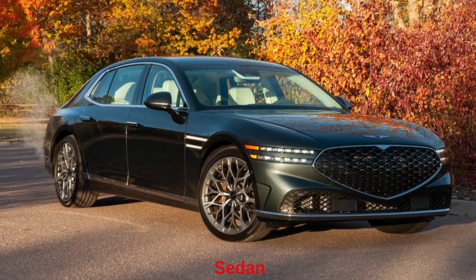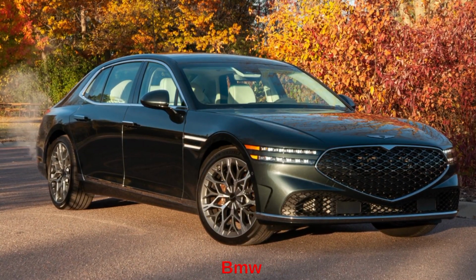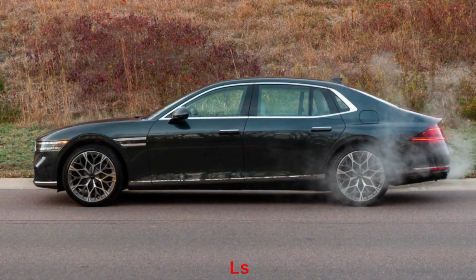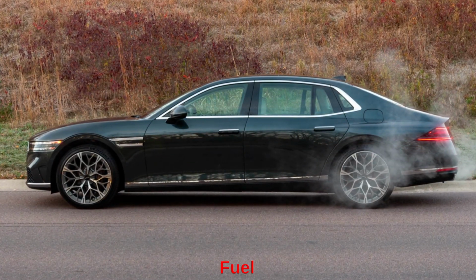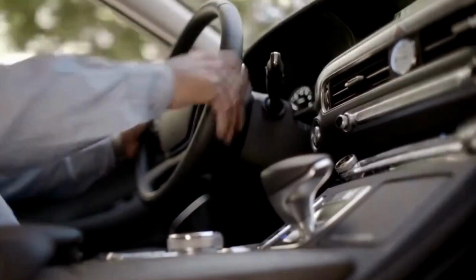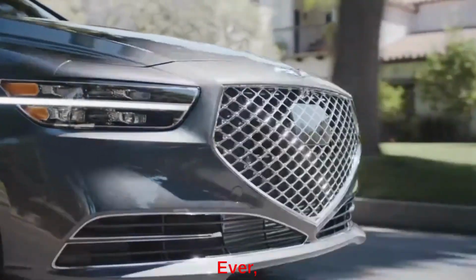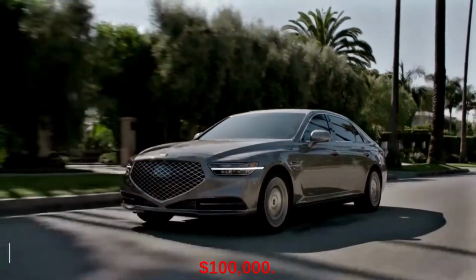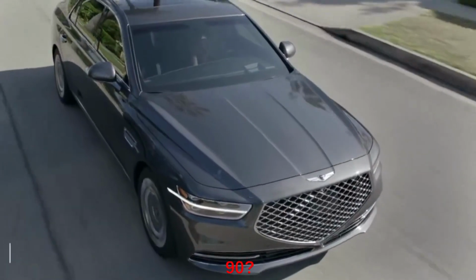The flagship sedan competes with full-fledged luxury cars such as the Mercedes-Benz S-Class, BMW 7 Series, Lexus LS and Audi A8. With its growing list price and our revised fuel economy ratings, the G90 isn't going as far as it used to. It's still a well-made car with a lot of power, but it's more valuable than ever, with prices hovering around $100,000. What's new for the 2023 Genesis G90?